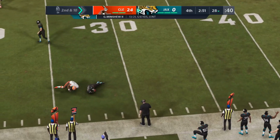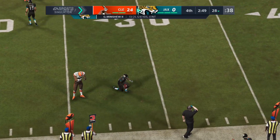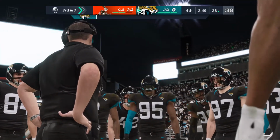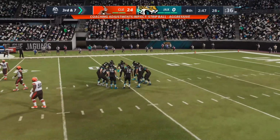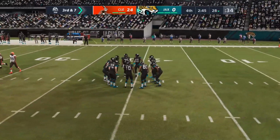And they'll go back to Robinson. This time he's got him. And he'll be upended at the 28-yard line. Just a 3-yard gain there. He'll get only 3 there, so it leaves him with a 3rd and 7 ahead.